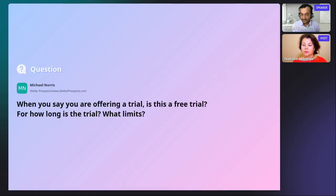When you say you're offering a trial, is this a free trial? For how long is the trial? What are the limits? Honestly, Michael, initially we were not planning to offer a trial. You just go for it. You just buy the subscription and then you can get a refund if you don't like it. Punkil just said that you can email support. We haven't thought about this, but if you're not confident, I don't know, probably a week or two. We have not thought this through, to be honest with you.